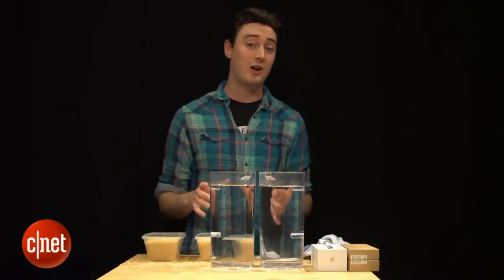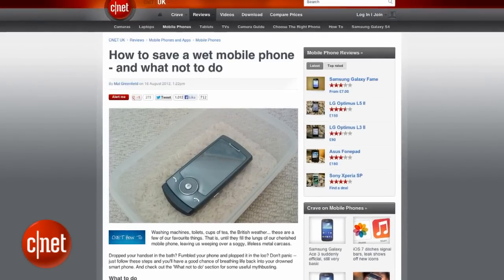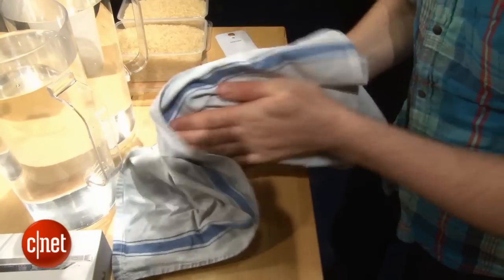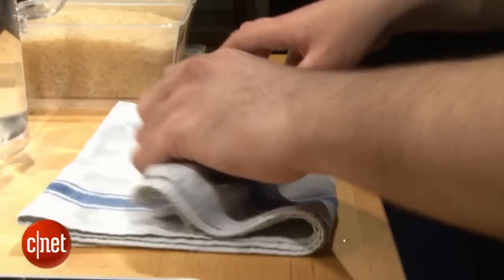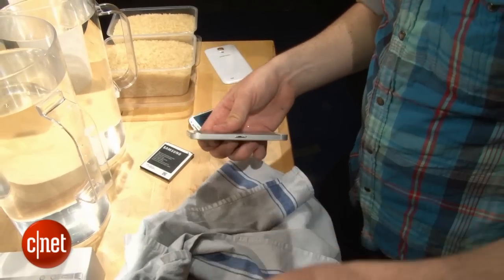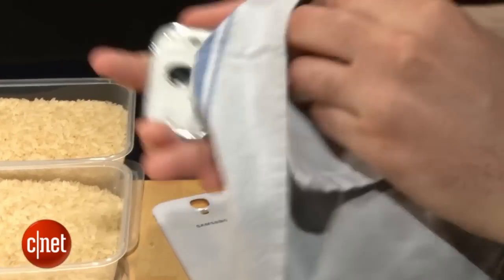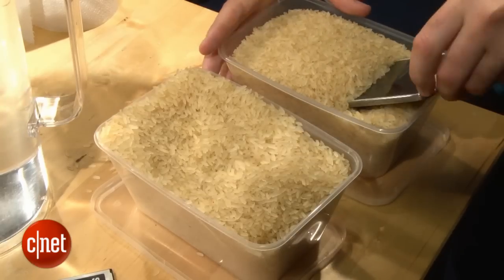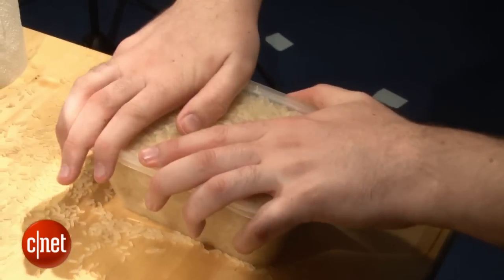But that is not the end of it, because we're going to give both these phones a second chance at life using CNET's guide on what to do if you've dropped your phone in water. Now, if you're not familiar, then the basic premise is you need to get your phone out the water, towel it off as much as you can. If it has a removable battery, then take that out. Also take out micro SD cards, SIM cards. Basically give the phone as much opportunity as possible to dry out. Then you need to put the phone in a container filled with uncooked rice. The idea is that the rice draws out any moisture that might be left in the phone.